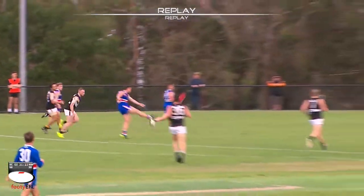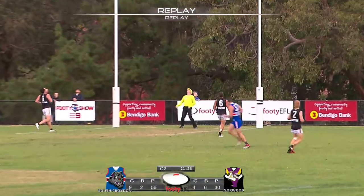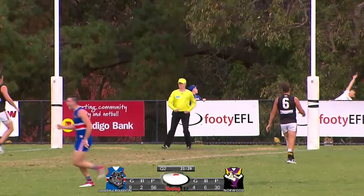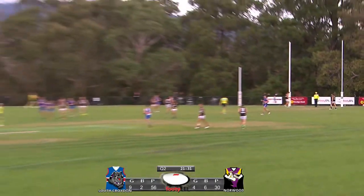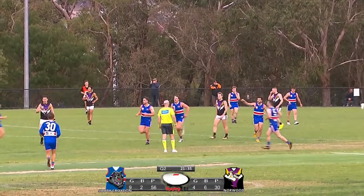Launching from about 50 metres out and putting it through was Tobin. Good footy from Pongracic it was for the Bulldogs. So great goal again for South Croydon. Just steadies the tide a bit because Norwood were coming back into the game. And that'll hurt Norwood because, again, they're starting to get a bit more pace in their game.